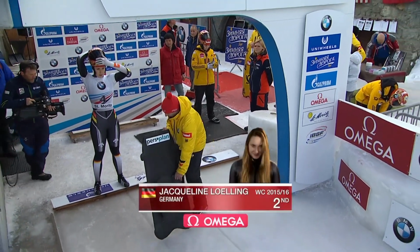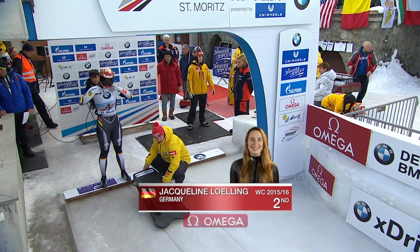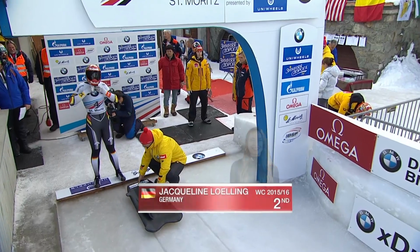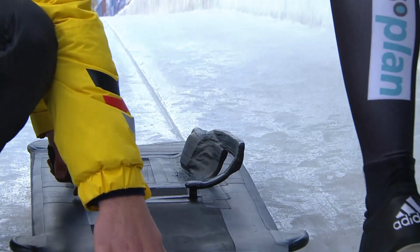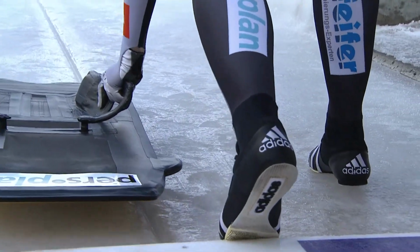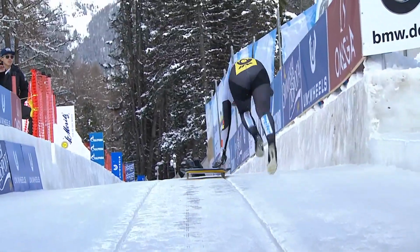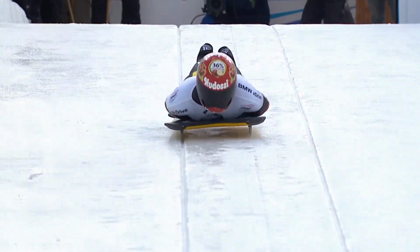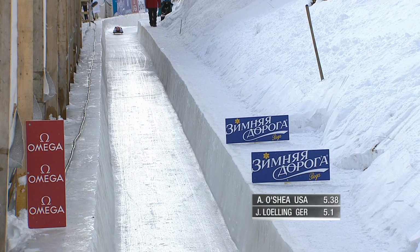USA next week. And for Germany, the 20-year-old from Winterberg, Jacqueline Lölling, will be in their World Cup lineup and their World Championship lineup. And Jacqueline is having, again, a big season. Youth Olympic gold medalist four years ago. The Youth Olympics start next week as well. Really good timing there. And a double junior world champion. She won the last two titles before Uhlaender took it this year.